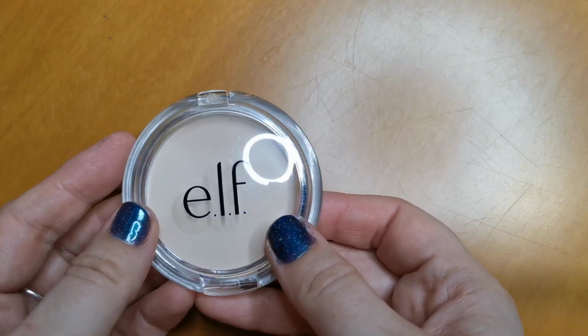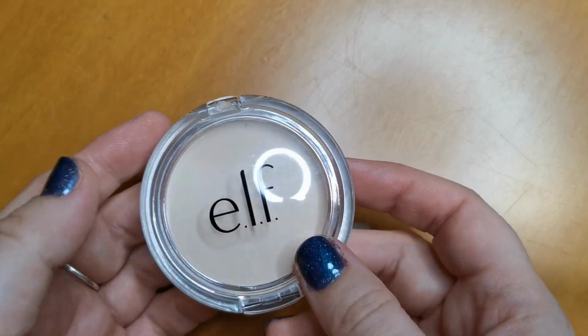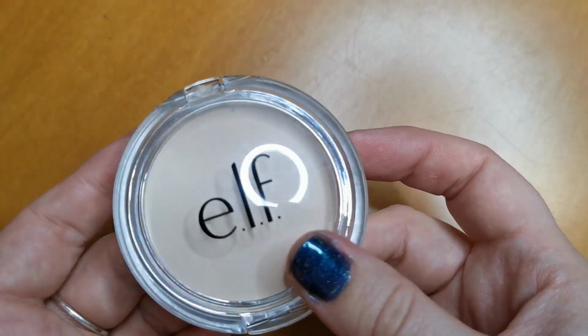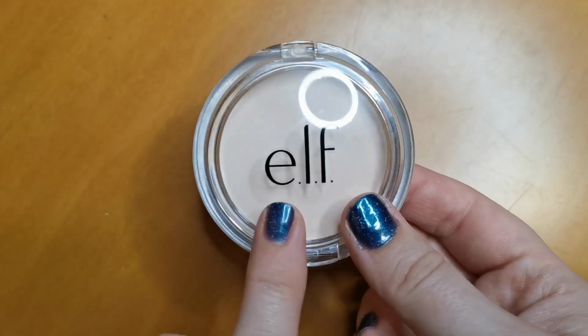This elf powder, it doesn't actually say what it is, it just says Fair Light. I think I can part ways with this. I don't ever reach for it. I have other drugstore ones, I have the She Glam and the Lottie London. So yes, I am going to declutter this powder.